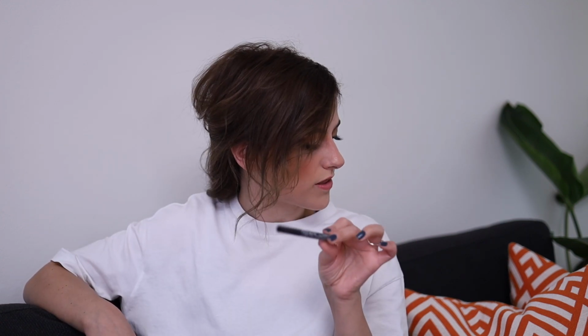So this is the NYX Lift and Snatch brow tip pen in the shade Ash Brown. This is just a brow pen product. It does not come with a pencil. This is exactly the same packaging as the Epic Ink liner from NYX. After some time, the tip will kind of start leaking, but we're still good, I believe.